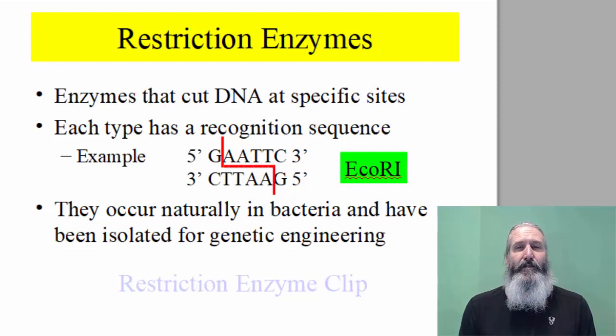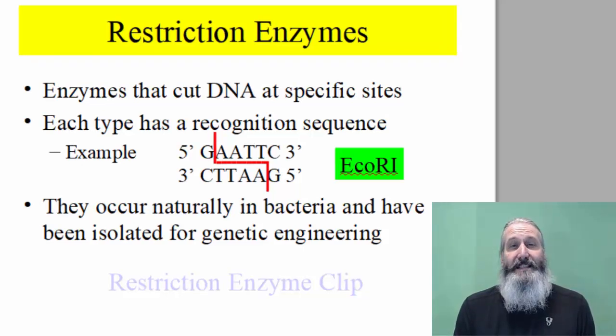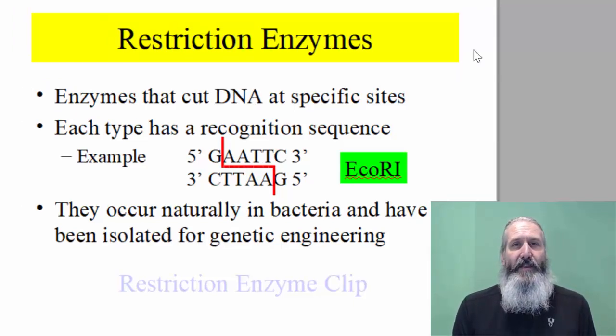When scientists discovered restriction enzymes, they very quickly realized that these enzymes could be used to manipulate DNA in a test tube outside of a living cell. Restriction enzymes do not cut DNA randomly. They cut DNA at specific recognition sites. Each restriction enzyme, and there are thousands that have been isolated from bacteria, has a specific recognition sequence. The enzyme finds this recognition sequence and only cuts the DNA at these sites.